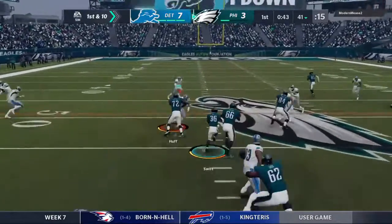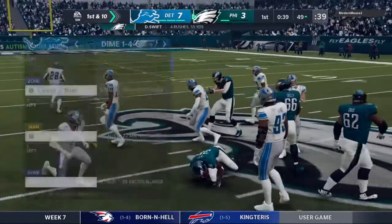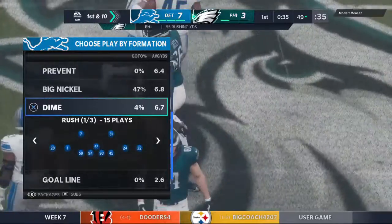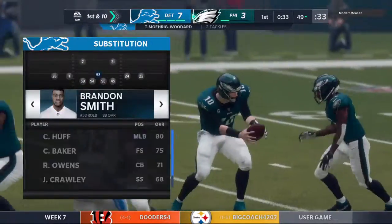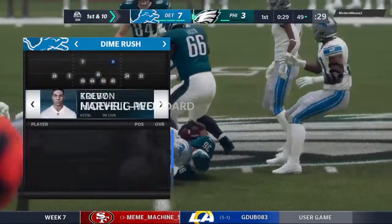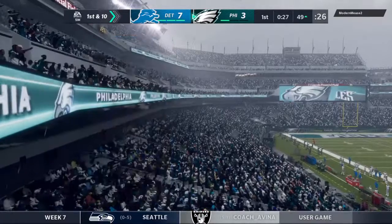On 1st and 10, it's Swift. And he'll be taken down, but not before he works it past the 50. 10 more there and another 1st down. Boy, some big runs here, Charles, already in this first quarter. Yeah, if the lanes are there, go ahead and exploit them. But what I like the most, how decisive he is, putting his foot in the ground and going.